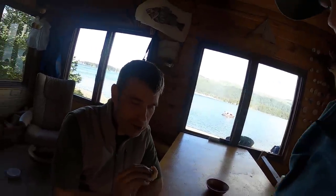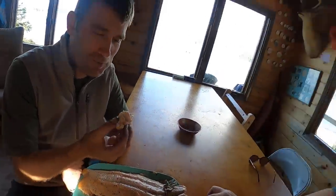So good. My hands look so dirty. It's all the blueberries. Excuse us just eating with our fingers. Oh, that's so good. It really is. It just melts in your mouth. It's some of the best I've ever had.